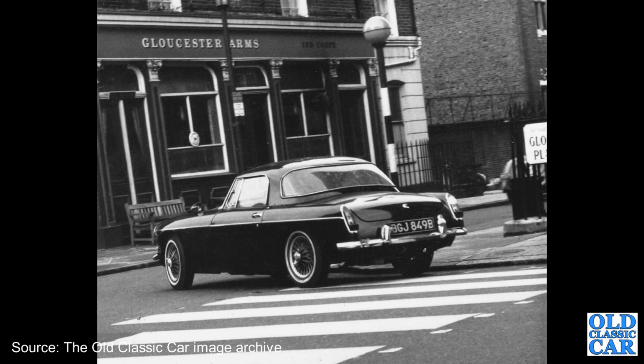BGJ 849B is a 1964 MGB Roadster. This car is still showing as taxed and on the road. Quite unusual being black. It appears to have an aftermarket hardtop on here, but where's that car now? Someone's got it and someone's still using it. But this photo was back in the 1960s outside the Gloucester Arms.